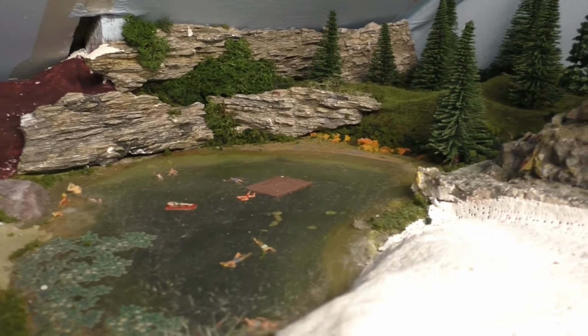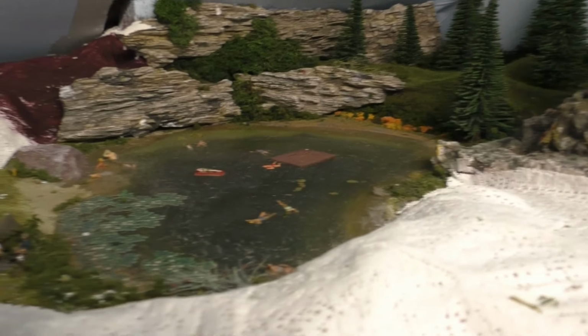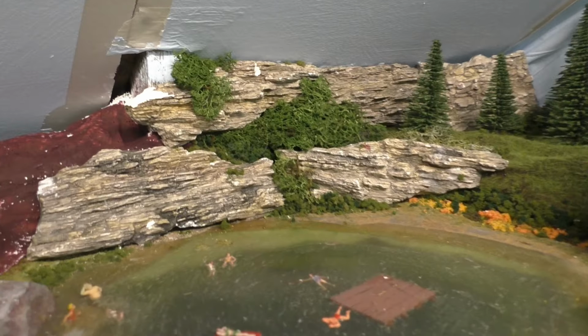You've got the swimmers in the lake. No, as someone said, they're not dead. Well, I hope not. We've got a little people camping just there. I've done some of the rock work.